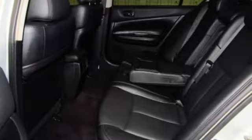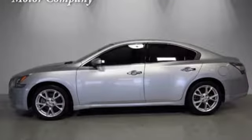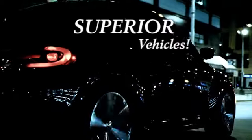It's so much better looking than the car it replaces. Nissan excites the senses so you can enjoy the journey. Someone is going to drive this fantastic vehicle off the lot. It should be you. Test drive it today.